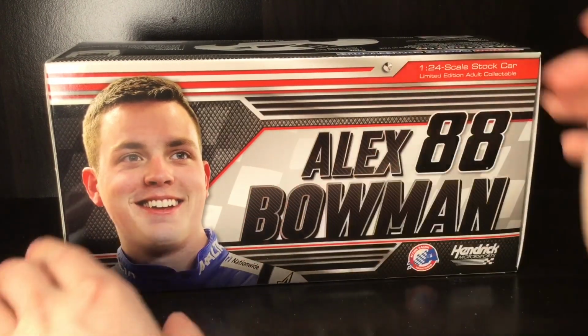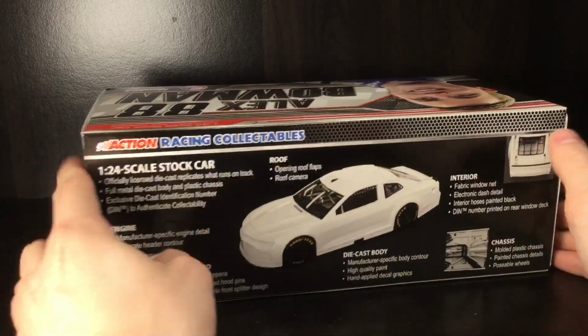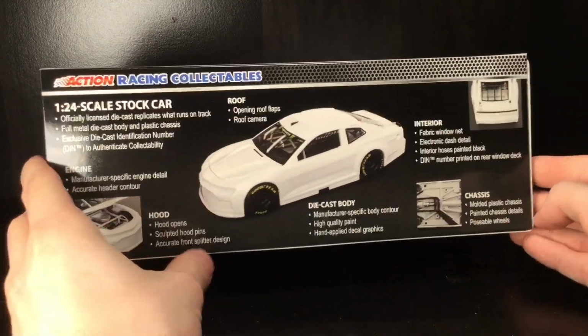Who would have thought this guy would not only win at Chicago the next year, he'd go and win at Fontana before they bulldoze it. And then he would go win 3 races in Jimmy Johnson's 48.